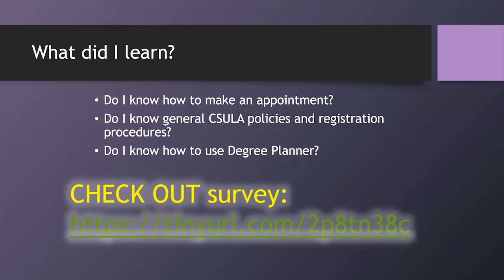So before we hand you back to our living and breathing advisors for Q&A, ask yourselves, what did you learn today? Do I know how to make an appointment? What kind of appointments are offered? For example, we do not have graduation checks. If you select grad check, you will not see any available advisors. If you do not see any appointments, please go to drop-in advising. Those will always be available at the advertised times. Please remember though, it's designed for quick 5 to 10 minute questions.